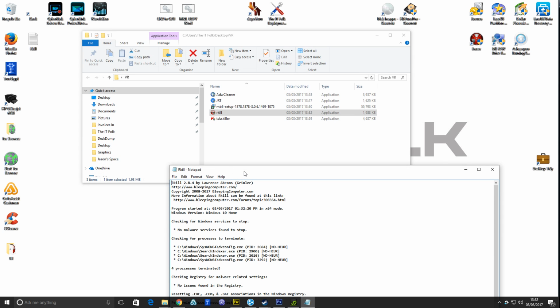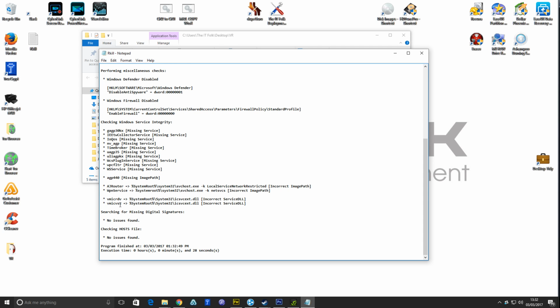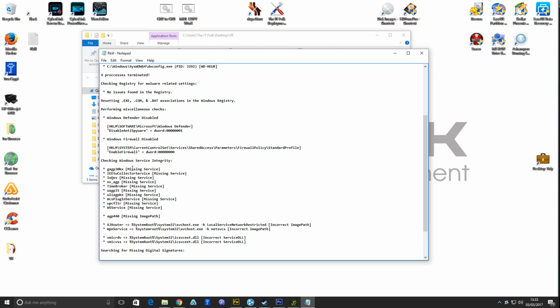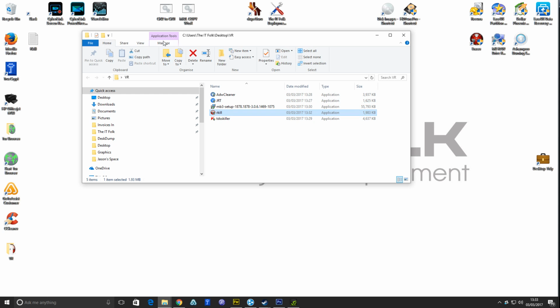So we're going to exit that, and you've got your little results table here as well. Now you don't need to understand what any of that says, just have faith in the fact that it has done its job, and I'm going to investigate these a little bit longer in a little while, to make sure that my system is up to scratch.